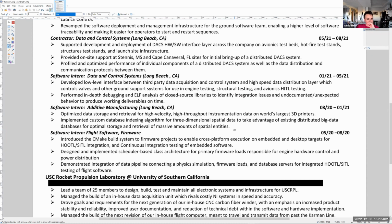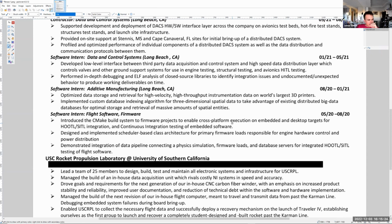Optimize data storage and retrieval for high velocity, high throughput instrumentation data. This one is, again, a little vague, like using what technologies? This is good, especially if you're applying for a data position. Hey, CMake, hey.